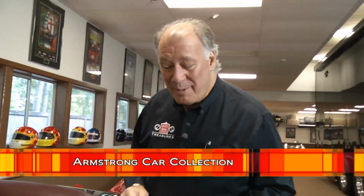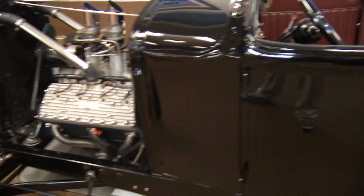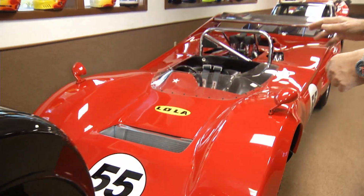Hey, welcome back to Griot's Garage Treasures. Well, I told you we would be back here at the race shop, but they even have some hot rods here. They got a little Highboy Roadster here, but this is what I like better, and this is right here.